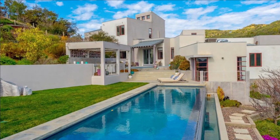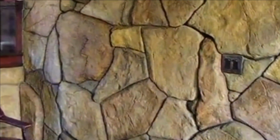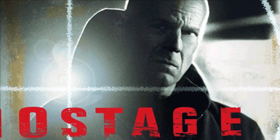It's virtually paparazzi proof. The $4.5 million home boasts a panic room so incredible we wouldn't mind being rushed to safety in it. The safe room is fully apocalypse proof and its location is only known by its owners. Makes sense. You may however recognize it as the setting for Bruce Willis's 2005 film Hostage.